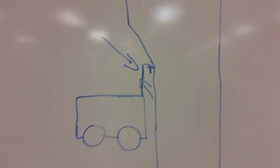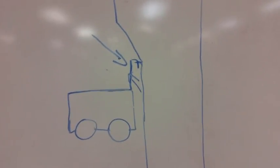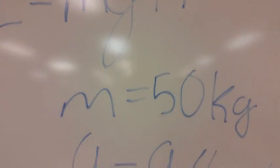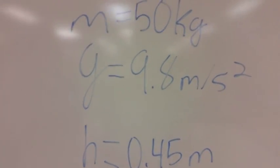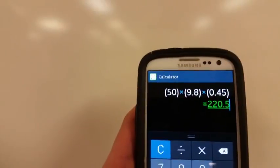This is a great time to go through a sample calculation of the potential energy that the robot has when it's hanging from the tower. We know that potential energy equals mass times the acceleration of gravity times height. And we have our mass, which is 50 kilograms. The acceleration of gravity is 9.8 meters per second squared, and height is 0.45 meters. So we have 50 times 9.8 times 0.45 equals 220.5 joules.